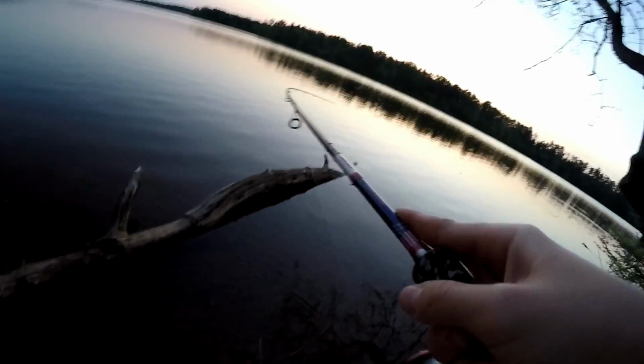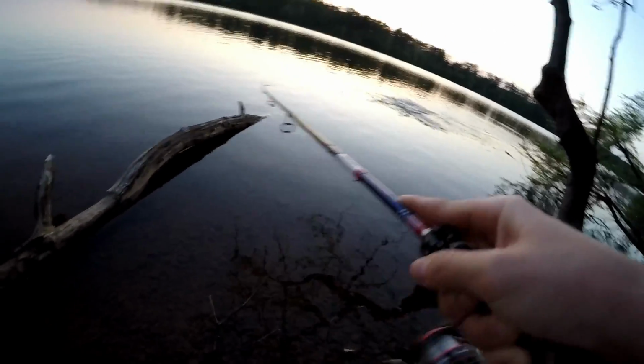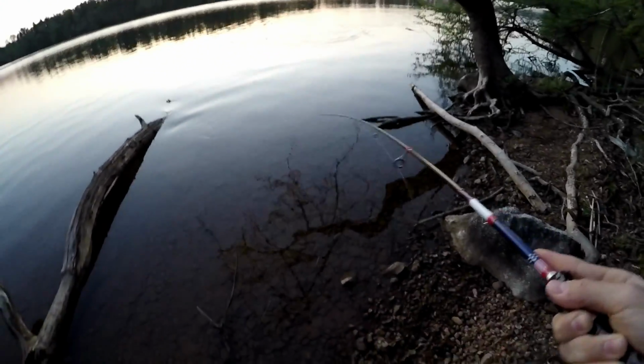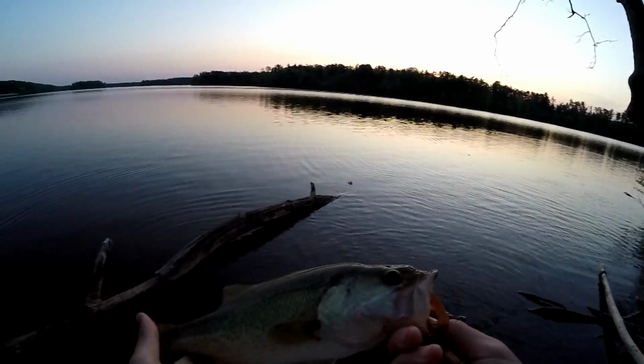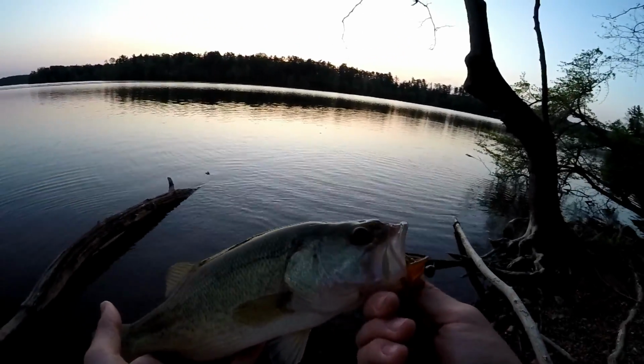There's one. Number 3. Oh, nice bass. Another good bass. A decent one. There we go. This one's my smallest one of the day so far, but it's another solid bass. I mean, I can't complain. It's a Wednesday evening. I only had about an hour to fish, and I already got 3 fish.